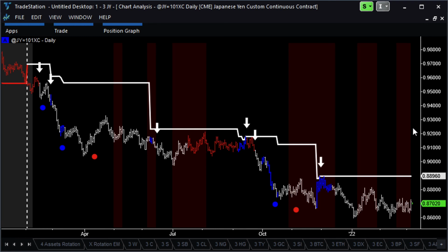But I still think we're going to see weakness in the E-mini until we see that exhaustion pattern that I've been looking for over the last week or so.